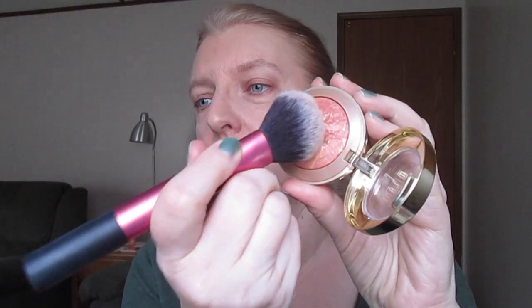And for blush, I'm going to use Milani Baked Blush in Rose D'Oro, which is rose gold. And I like to use the brush that I used my bronzer with, because then it's going to blend it right into that contour area, and it will just help blend it together. So I'm just going to dip my brush in there.